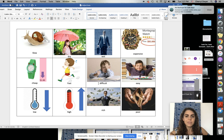Okay, now we have the word difficult. Difficult. So difficult is a word that we use when something is really hard and we can't do it. Like this little boy, he's trying to do his work and he says, "Oh, it's so difficult." Maybe sometimes you feel like this in school. I hope not too much in my class.